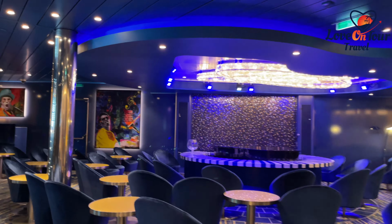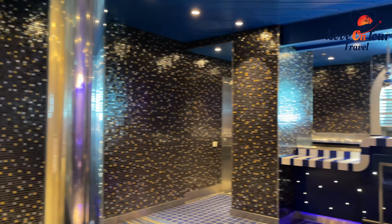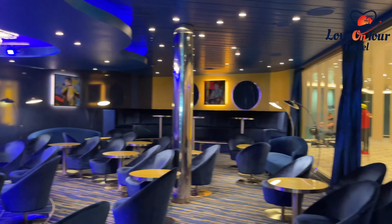The piano bar was cool, but I really do wish they had some jazz music there on one of the nights that I was there. It would have been nice to hear some jazz piano there. It was mostly cover songs and a little bit of sing-along, not much, but all in all, it was okay.